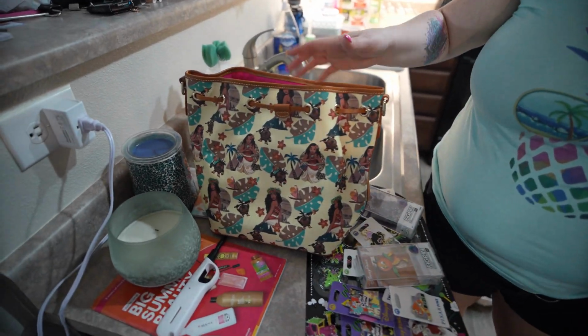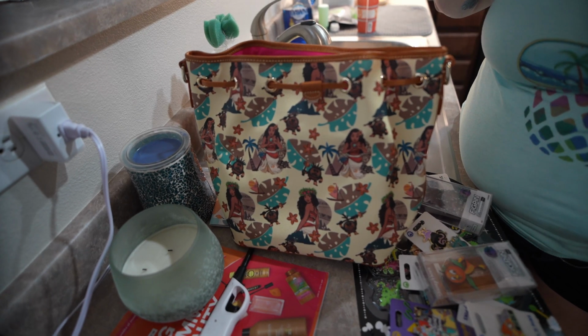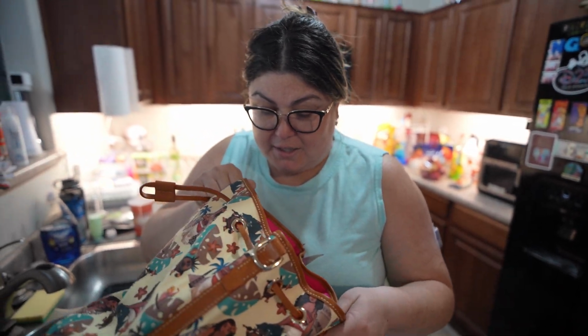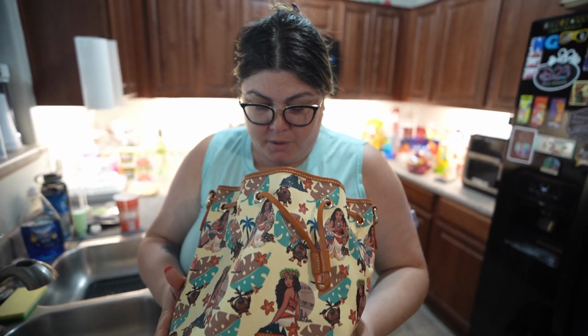The other bag that I got was this Moana Dooney. I've seen this one, and I'm pretty sure they still have this in the parks too. They had this one for $129. And I was like, you know what? I like Moana, and I like Dooney. So I picked this bad boy up.